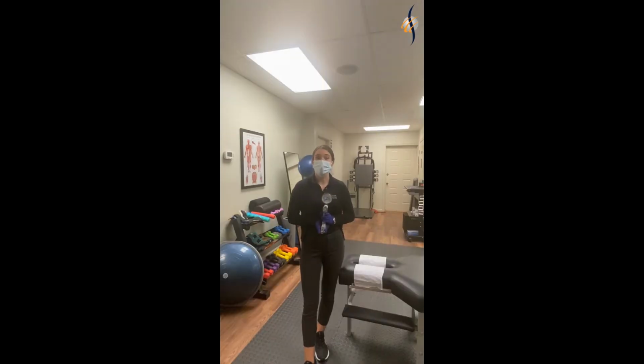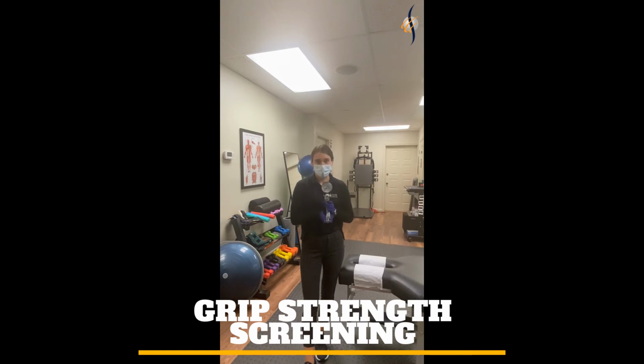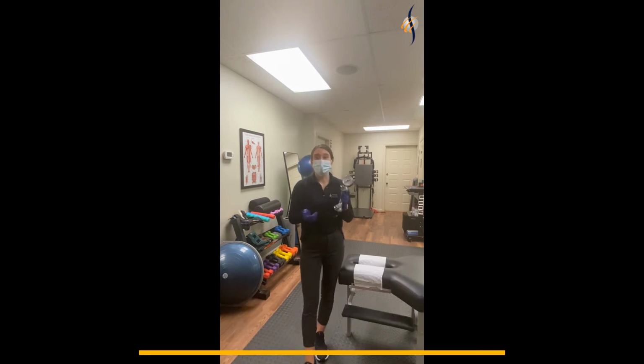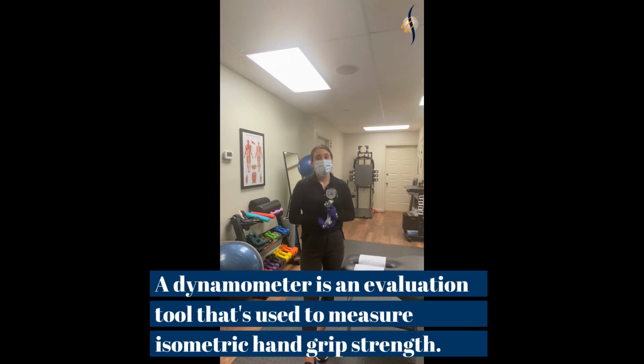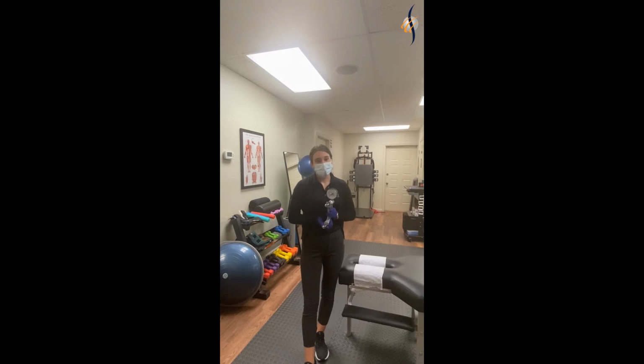Okay, next step after we did range of motion and manual muscle testing, if it's clinically indicated for your patient, you may assess grip strength with the dynamometer. This tool assesses the individual's grip strength and you would use it at the initial evaluation, and you can recheck it at the reevaluation just to see how far along your patient has made gains.